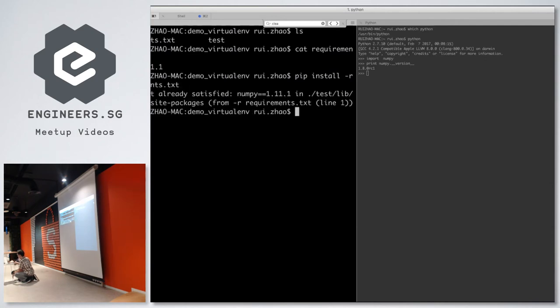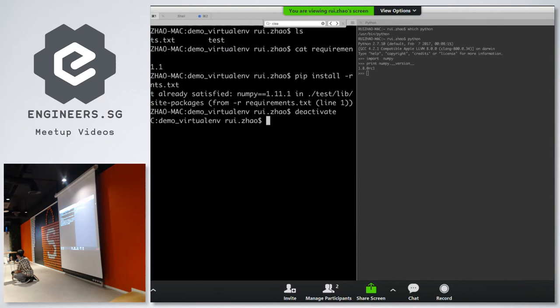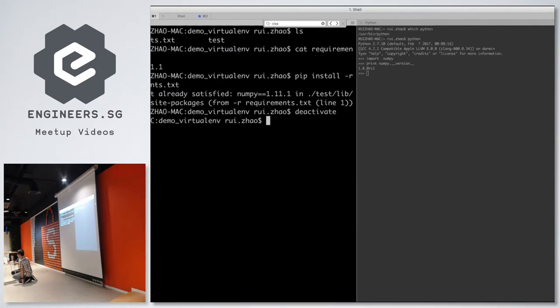Because we are already in the same environment, let me deactivate. Then we will jump to another. We will just exit from the existing environment. So this way, we can easily manage our Python environment and do the project transfer.